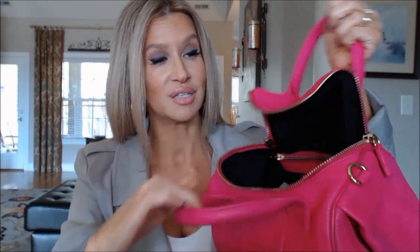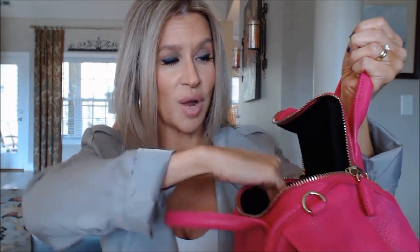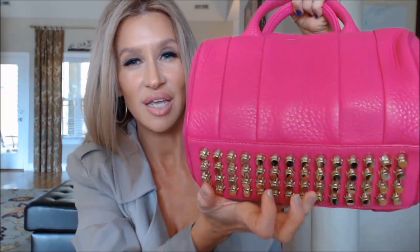And I love the way this opens versus the other one. The other one is so hard to get into because of the way it folds in. And if I used it enough, it would probably break in so that it wasn't as tough to get into. But so far, like I said, I just got this yesterday, and I love it. I love the color and everything.